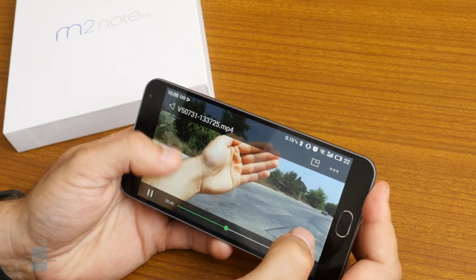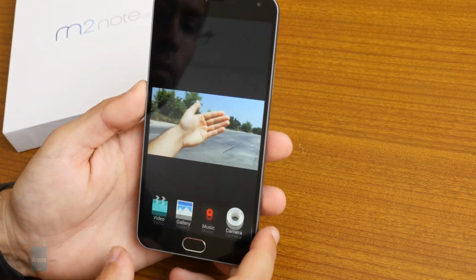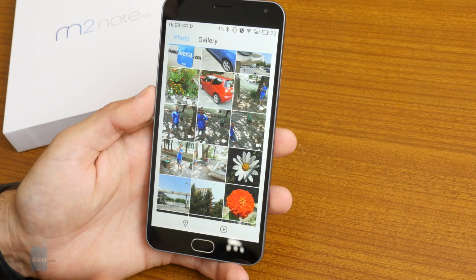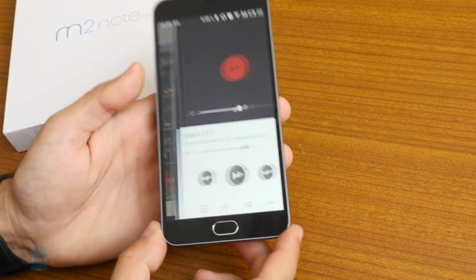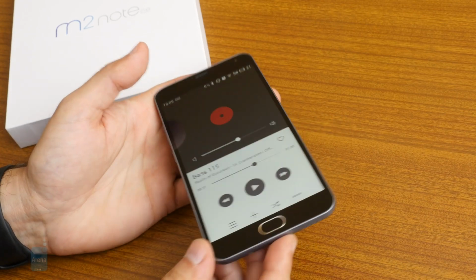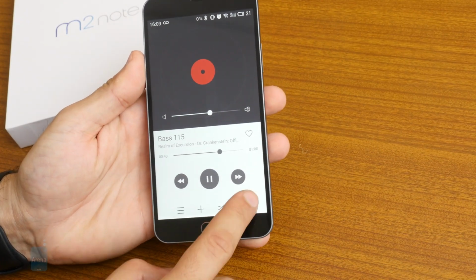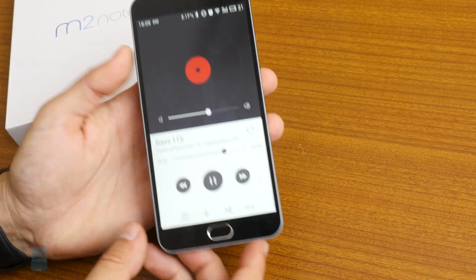The same simplistic approach goes for the music app and the gallery. There is no support for FM radio on this phone. Speaking of music, the M2 Note's bottom-firing speaker is disappointingly quiet. And that's annoying. Oftentimes we'd want to show friends a video or let them hear a cool new song, and the speaker is just too quiet in order to hear well.